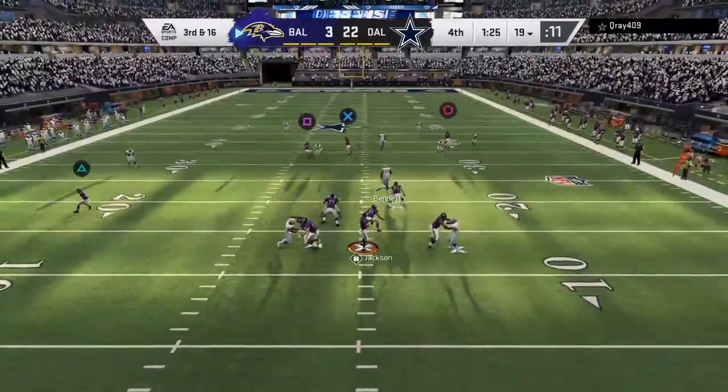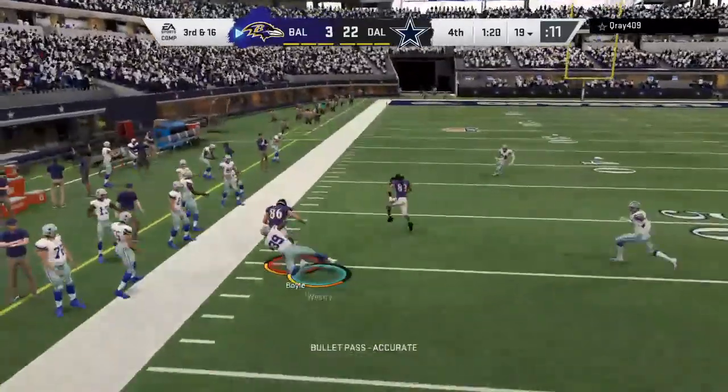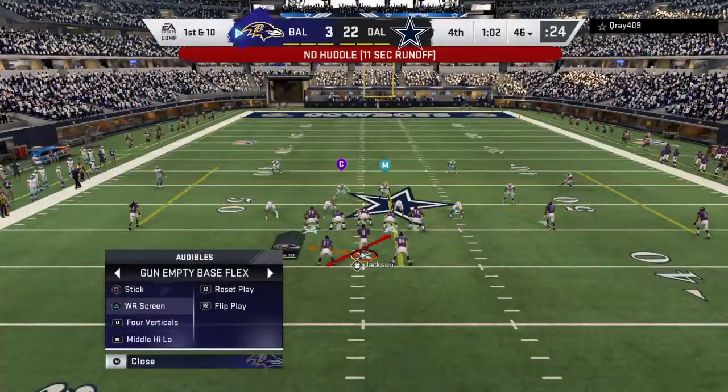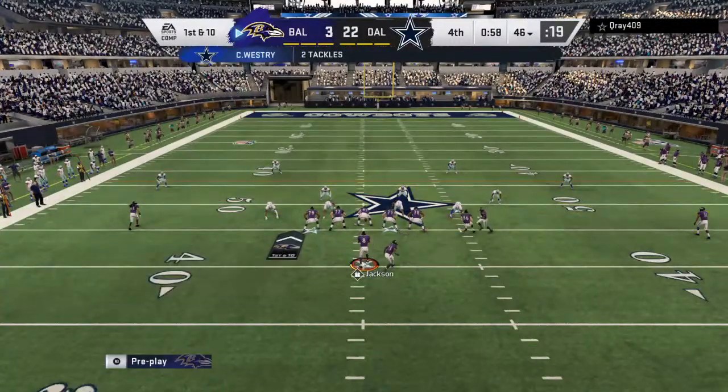Play action. It's Jackson. He's going to find his tight end Boyle. And there he called it. Well upfield across the 45. What a no-name tight end. 27 yards on the 3rd down conversion.